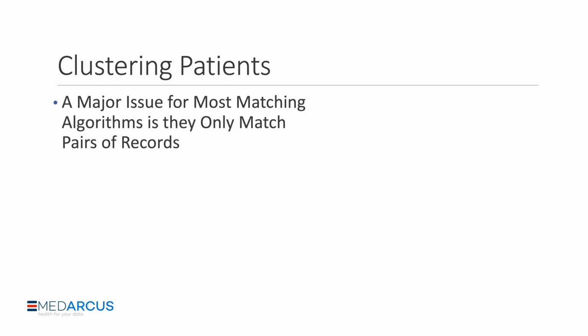A short word about clustering, because it's really important to understand this distinction. Most old patient matching systems only work on pairs of records. But that's kind of a problem because many patient records are duplicated more than once.